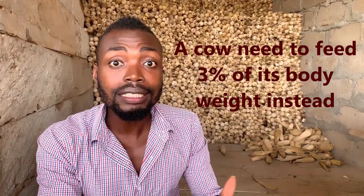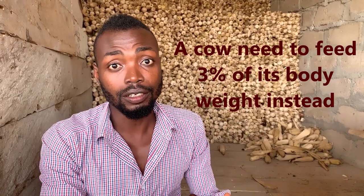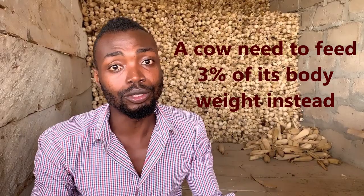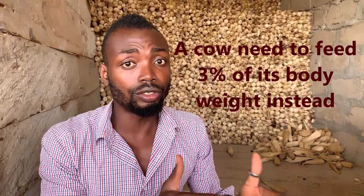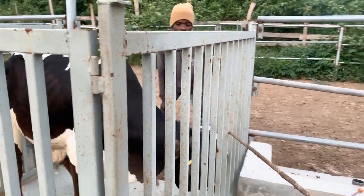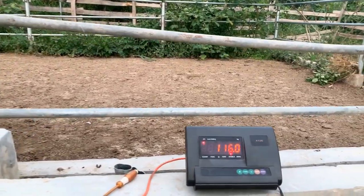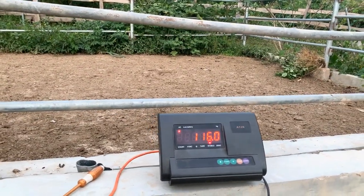Before I come to the rule of thumb, I want to share this with you: the fact is that cattle need to eat 3% of their body weight, right? 3% of their body weight. So let's look at one of the cows that we weaned recently. This cow was about 160 kg. 3% of 160 kg is 4.8 kg.